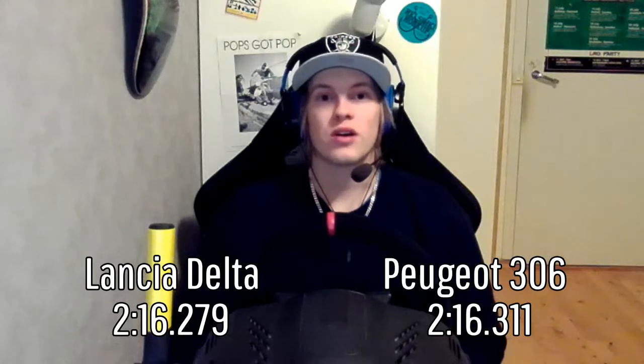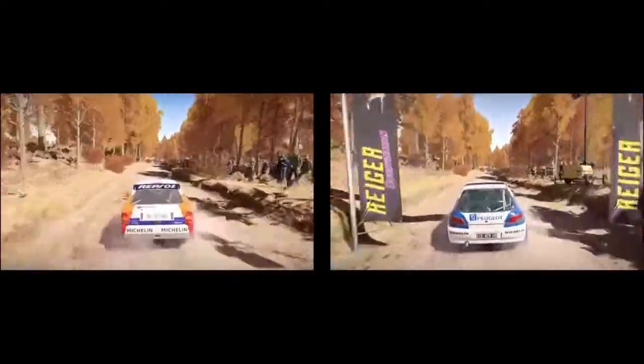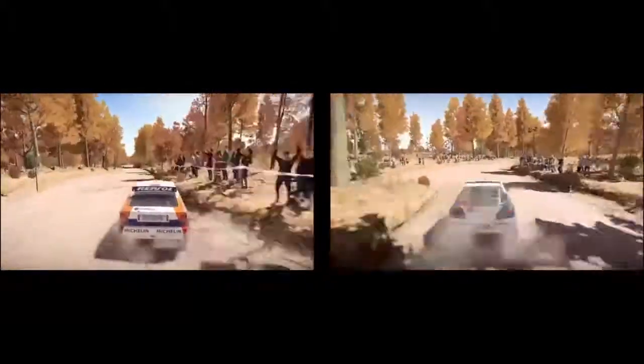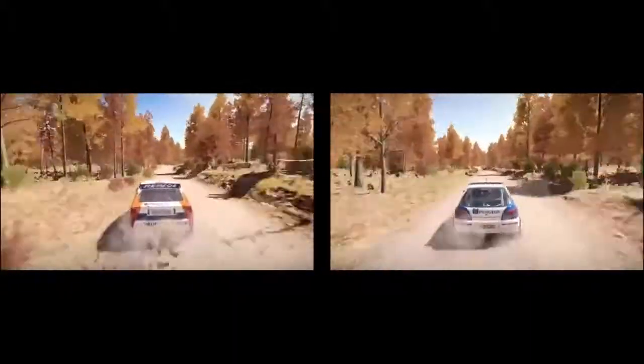And now let's see a side-by-side comparison with the two cars to see where they were quicker or slower relative to the other. Let's start that right about now. And here we are at the start of the stage with both cars this time around. And right from the start we can see that the Lancia Delta launches quite a bit quicker compared to the Peugeot thanks to its four-wheel drive, and it's quite a bit ahead come to the right-hand junction over there. But yeah, the Peugeot will catch up, don't worry about it.